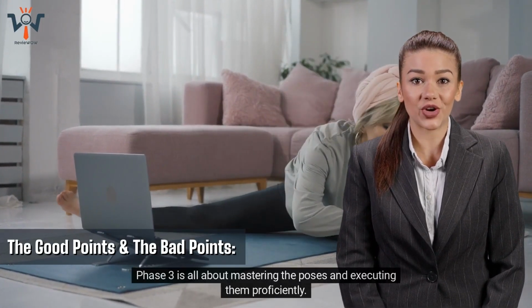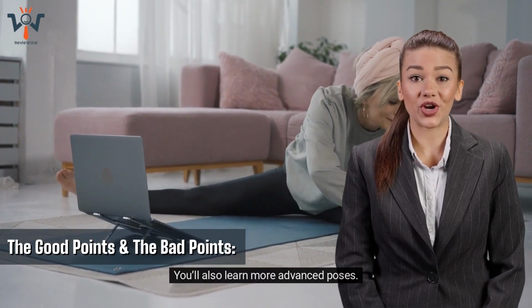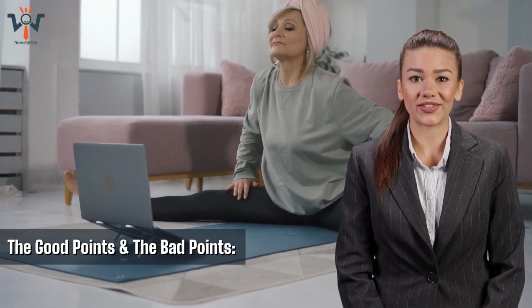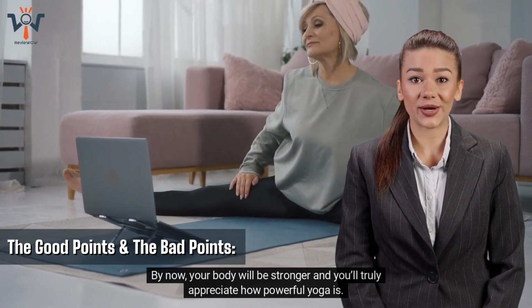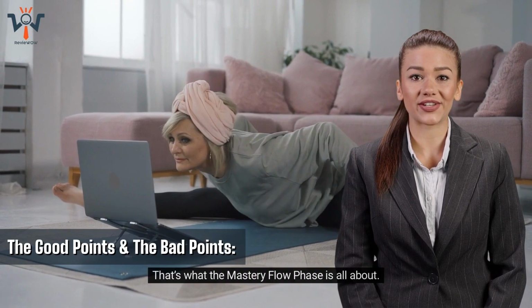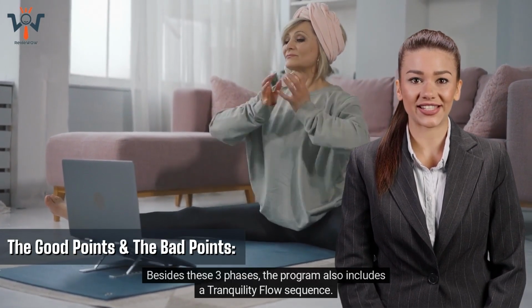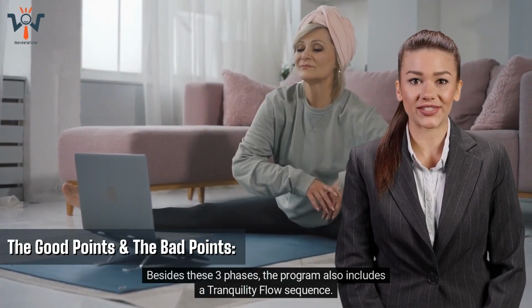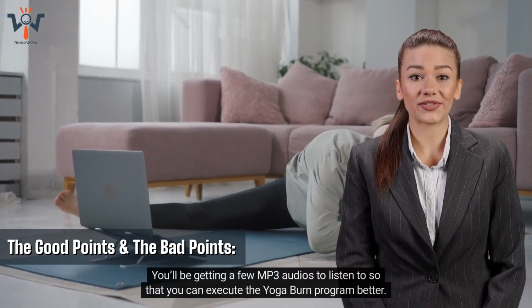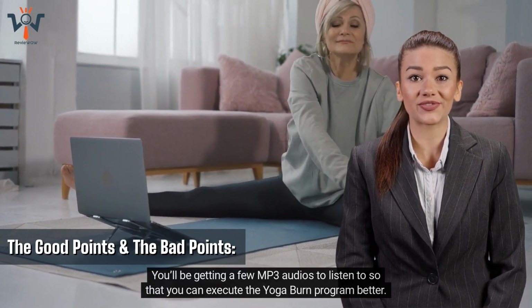Phase 3 is all about mastering the poses and executing them proficiently. You'll also learn more advanced poses. By now, your body will be stronger and you'll truly appreciate how powerful yoga is. That's what the Mastery Flow phase is all about. Besides these 3 phases, the program also includes a Tranquility Flow sequence. You'll be getting a few MP3 audios to listen to so that you can execute the Yoga Burn program better.